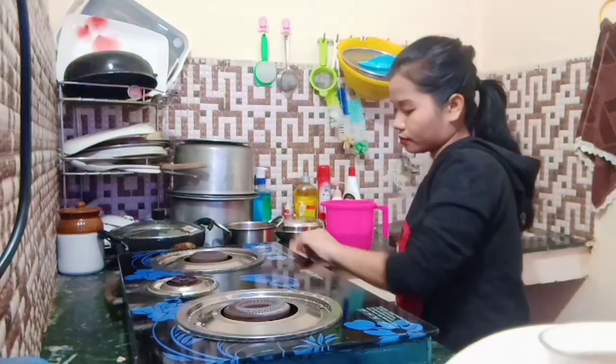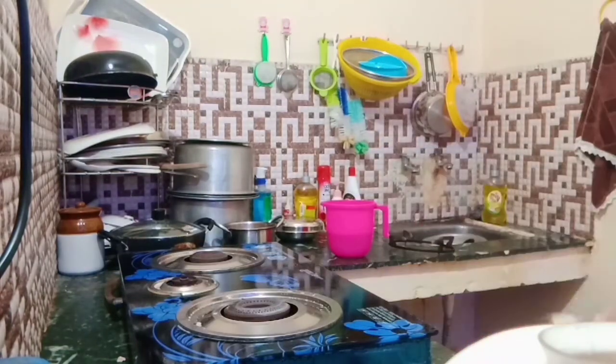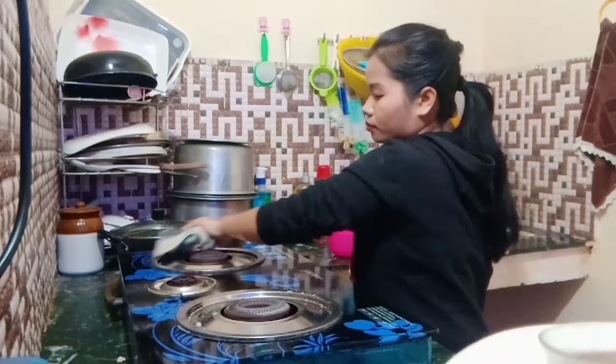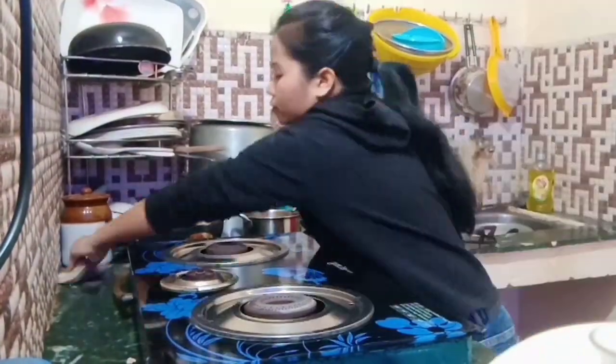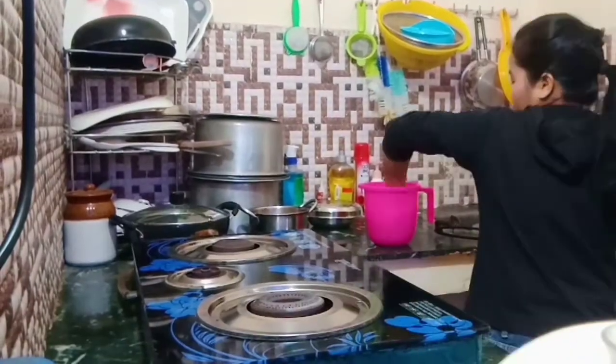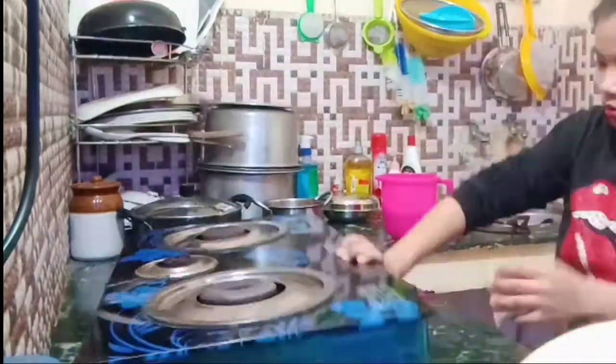It is also so important for me to clean this stove area because it gets messy with the foodstuffs getting scattered while serving or while cooking, so I try to keep it clean every day as much as I can. And let's continue with the cleaning.